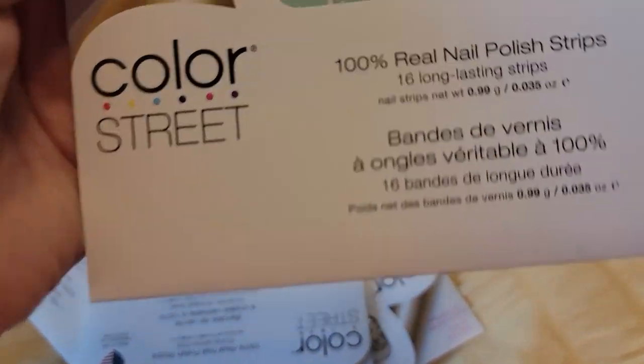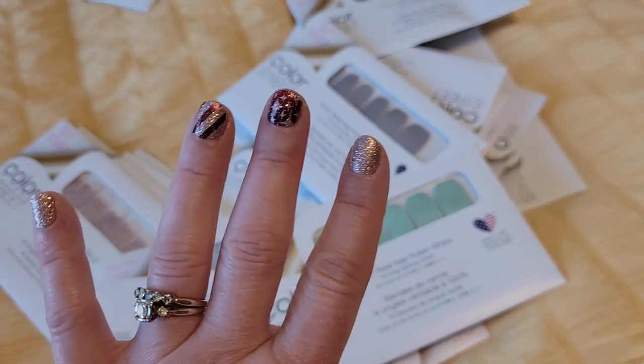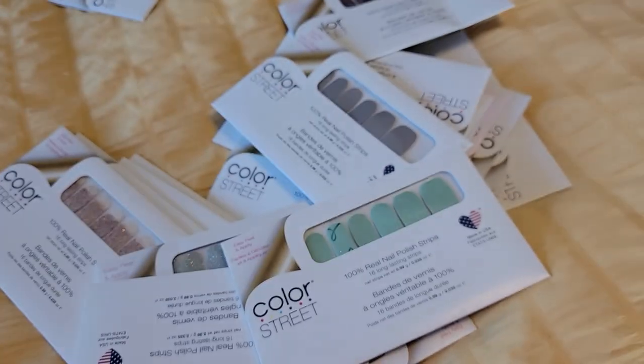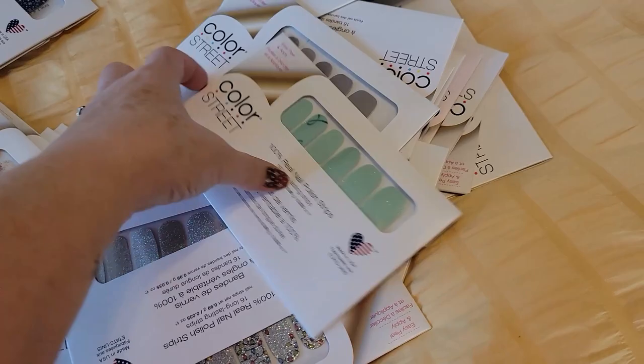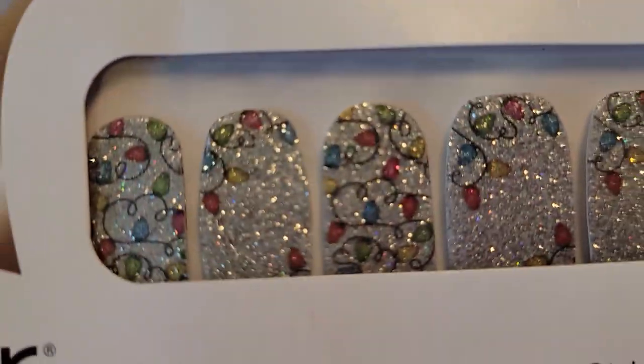They are 100% real nail polish strips. My set usually lasts me about 2 weeks. I do put a top coat on them just to make it last a little bit longer. But I've got all these. I got some Christmas designs. They're just, look at those.